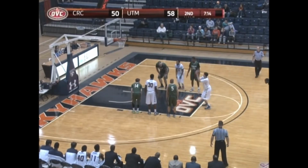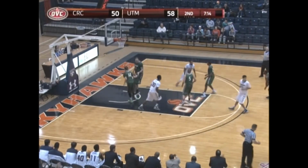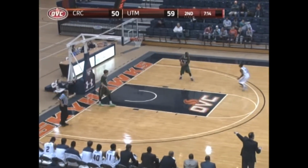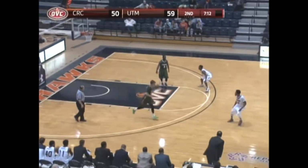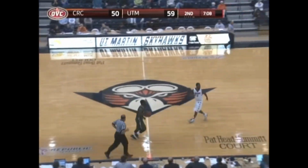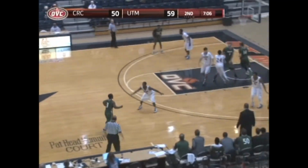Chandler Rowe back at the charity stripe. Free throw is good. 59-50. The UT Martin lead at 9. Still right on the double-digit line. It's in 8, 9, 10, 11. Then they'll get back down to 8 and 9.